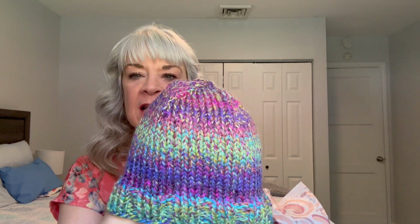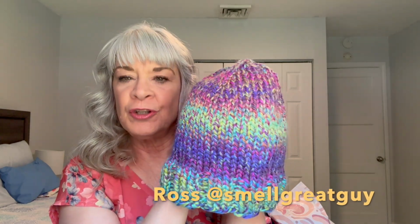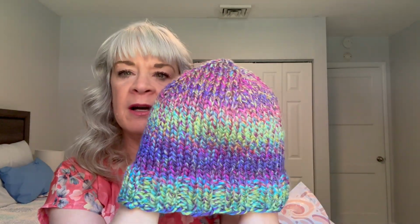They only go up to 6mm, and so I didn't have anything larger, so I decided to knit it. And I knit it using the Ross hat pattern from Ross at Smells Great Guy on YouTube. And he's on Instagram as well. He may be Smells Like Yarn on Instagram. It's one of the two, but his YouTube channel is Smell Great Guy.